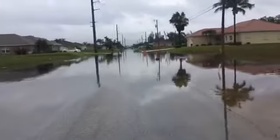Streets just like this one on Northwest 1st Street in Cape Coral. We'll continue to follow the reported flooding in Cape Coral and across Southwest Florida. Just stay with Fox 4 on air and online for the latest.